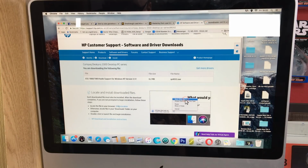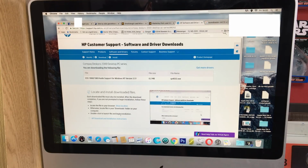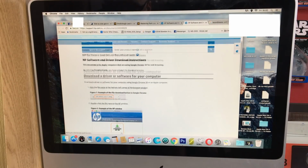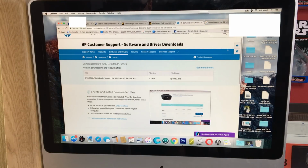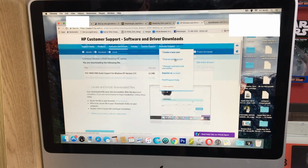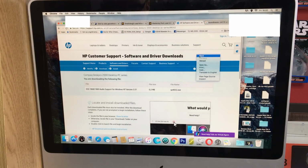HP download. Is this going to be a scam? HP download and install instructions. Let's try that. No, it wasn't bloody useful. I already had the page. Go away. Why would I want to go somewhere else and look for it? You are downloading the following file. No, I'm not. Reload.